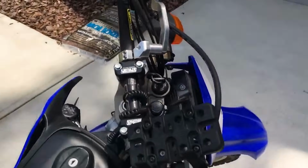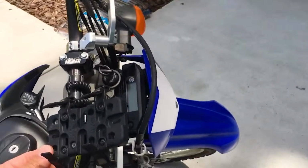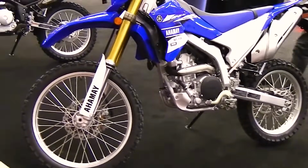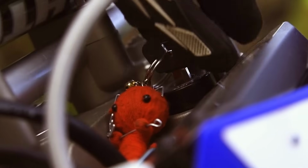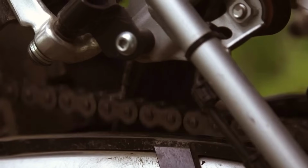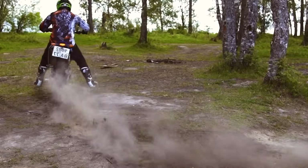to handle. The suspension is top tier, with a 46mm KYB fork offering over 10 inches of travel. Combined with its aluminum frame and off-road tuning, this bike glides over rough terrain without breaking a sweat. Yamaha designed the WR250R for low maintenance and extreme durability, making it one of the best beginner-friendly rally bikes that can still keep up with bigger machines.